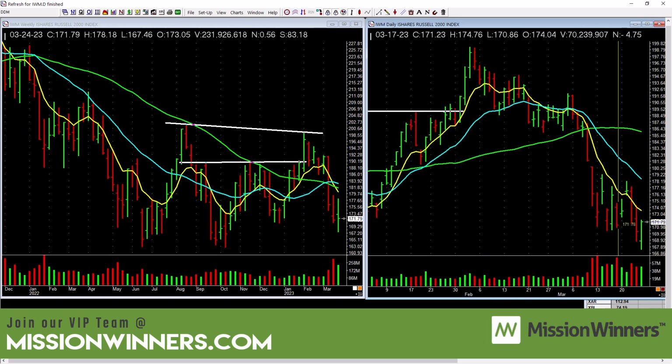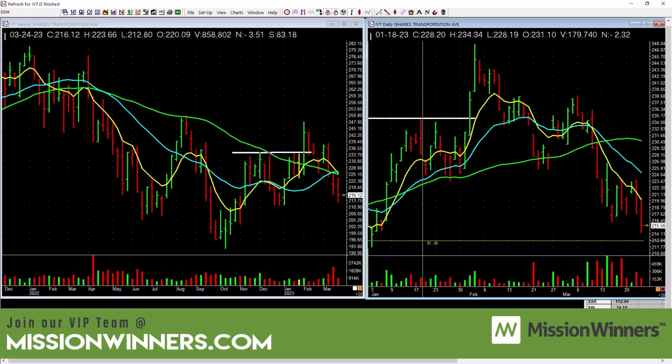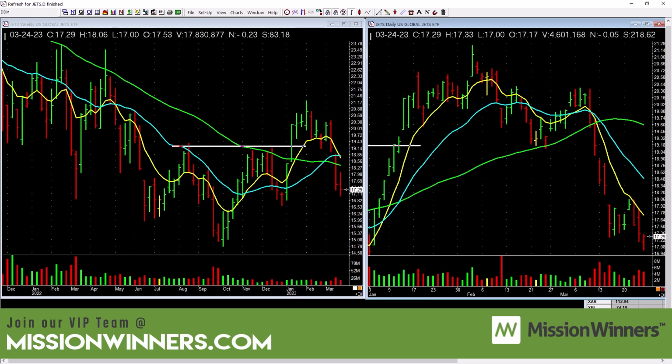Small cap. Hit lows for the move right here. What does that say? Stay away from small cap. Done. That's it. You don't have to overthink it. Continue on. Dow Jones Real Estate hit lows for the move on Friday. Stay away from real estate. Transportation hit lows for the move on Friday. Lower lows, stay away from transportation. Airlines grounded. Okay, I had to say it. I'm sorry. But what does this say? The chart. Stay away from the airline stocks. Done. Leave it alone.